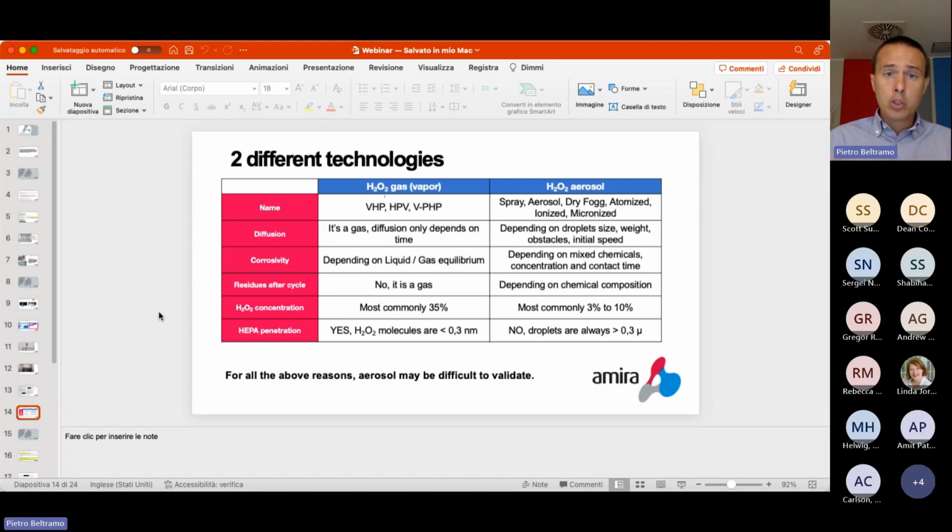So just to stay focused on the specific difficulties or advantages and disadvantages, the main three I would mention, first is diffusion. I mean, there is no discussion. If I need a proper assurance to get every point of my filling line machine decontaminated, if I want to get the killing, the reducing of the bioburden everywhere, in every single spot of my room, then the gas will be the perfect choice. Any aerosol, even the most advanced, will always depend on how big the droplet is and how fast your droplets are. If you have any obstacle, it will impact the droplets and stop the droplets. So gas will always be the best choice.